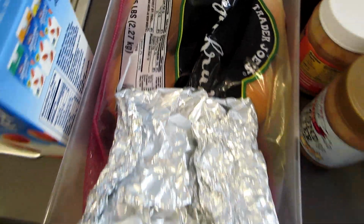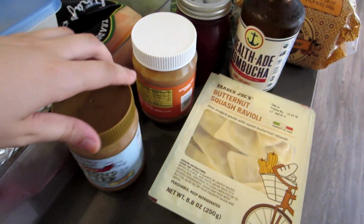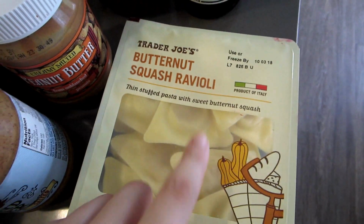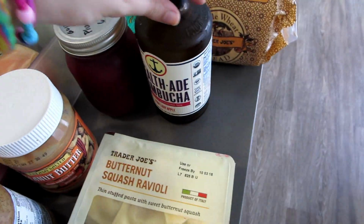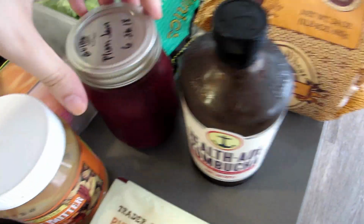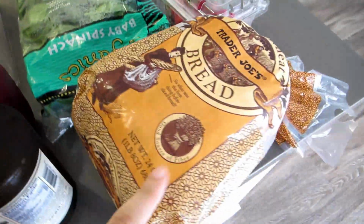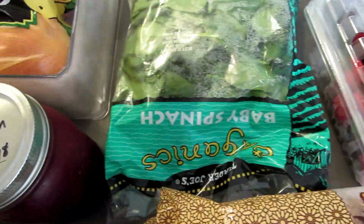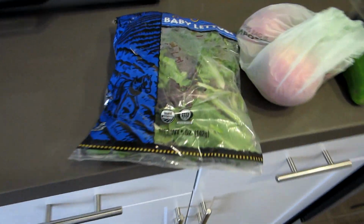I have half a lemon that I use in a Tupperware, some grapefruit, and that's some leftover pizza. I have almond butter. I get the Trader Joe's kind, peanut butter. I got these Trader Joe's butternut squash ravioli, some kombucha, jam that I brought from home, some whole grain bread from Trader Joe's. As you can see, I bought like 99% of this at Trader Joe's, bag of spinach and some strawberries, and then I just put this here because there wasn't room.